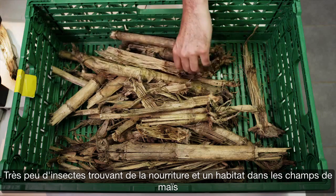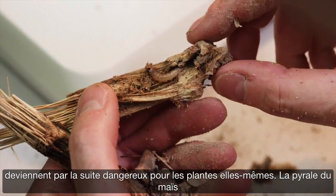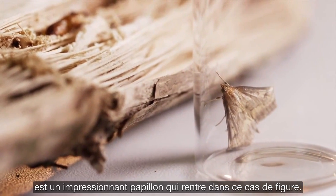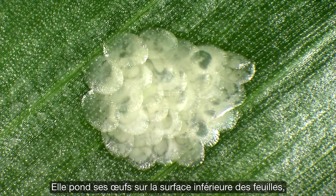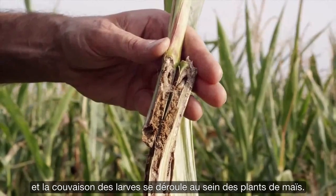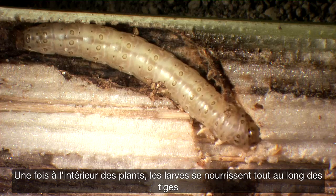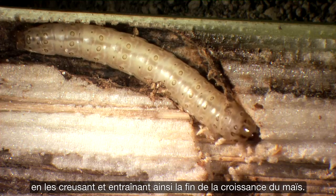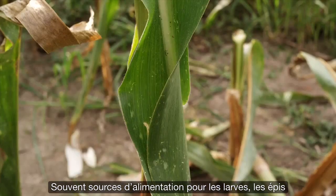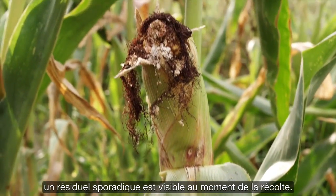Very few insects which find food and habitat in the maize fields become dangerous to the plants themselves. The European corn borer, an unimpressive butterfly, is one of these. It lays its eggs on the underside of the leaves. The hatching larvae then bore into the maize plants. Once inside the plant, the larvae eat their way through the stem, hollowing it out so that it buckles and stops growing. Often, these larvae feeding sites on the cob become infested with poisonous mildew, leaving scant remains of the harvest.